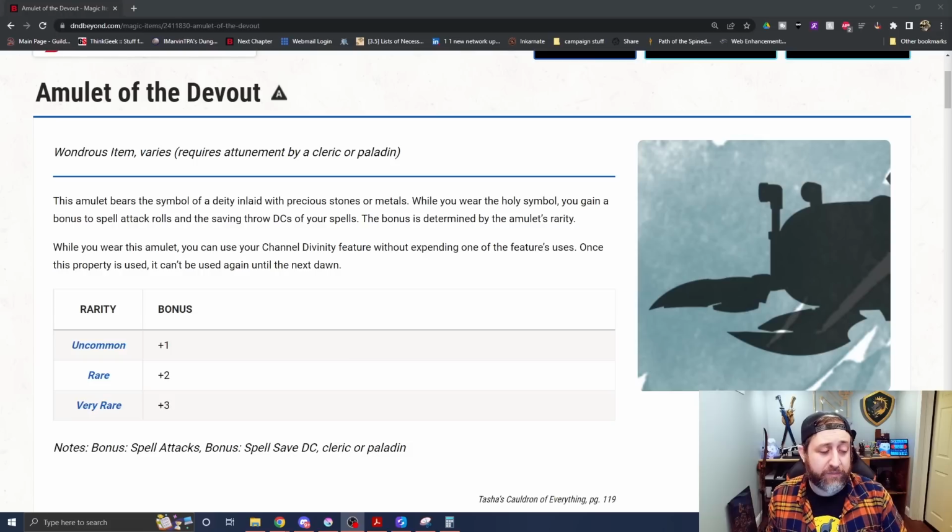But again, if your DM lets you get up to a very rare version of this, it's a +3 to that saving throw. Again, not just for this, but for all cleric spells. And that, as someone who is a full caster, would be a very beneficial thing for you to have. Again, this does also work for paladins, but we're talking about clerics right now.